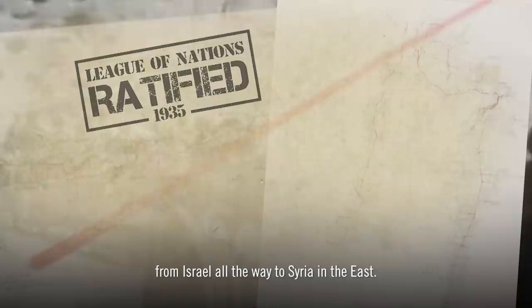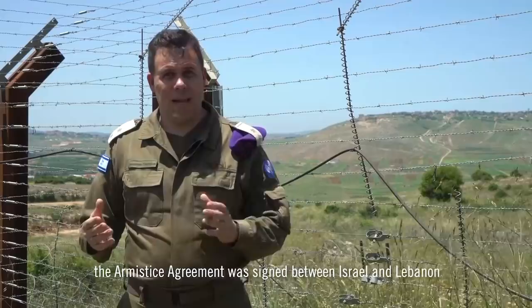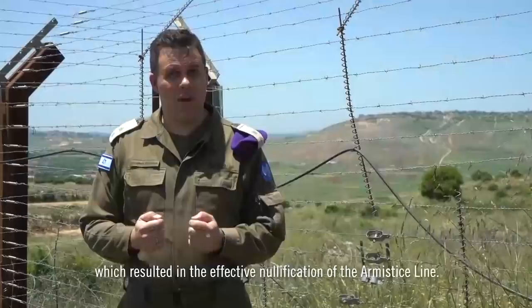In 1948, Israel was attacked by six Arab armies. This was known as the Israeli War of Independence. In 1949, after the war ended, the armistice agreement was signed between Israel and Lebanon, and the armistice line was drawn according to this agreement and overseen by the United Nations. In 1967, Lebanese fighter jets attacked an Israeli village, which resulted in the effective nullification of the armistice line.